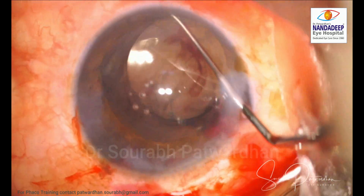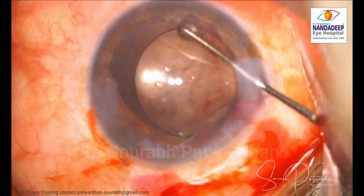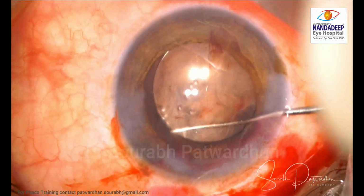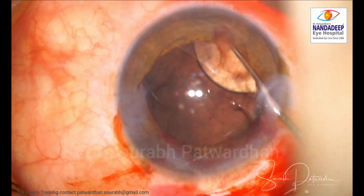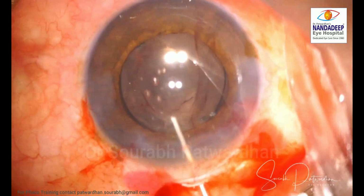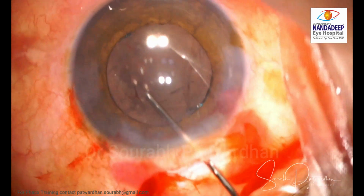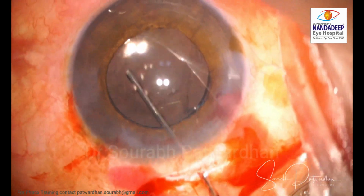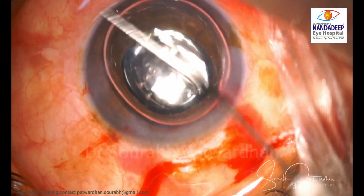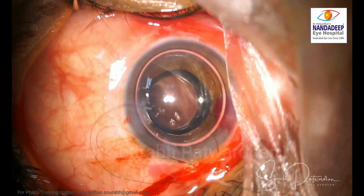And now the first haptic goes into the sulcus. You can see the haptic going very close to the iris into the sulcus, and then you rotate the second haptic as well into the sulcus. So both the haptics are in the sulcus now, and I am doing just a passive visco wash from the anterior chamber. You can also use irrigation aspiration, but generally it deepens the anterior chamber and hydrates more vitreous, so I generally use just passive visco wash.